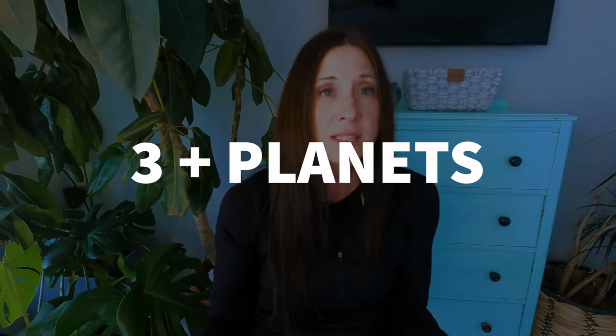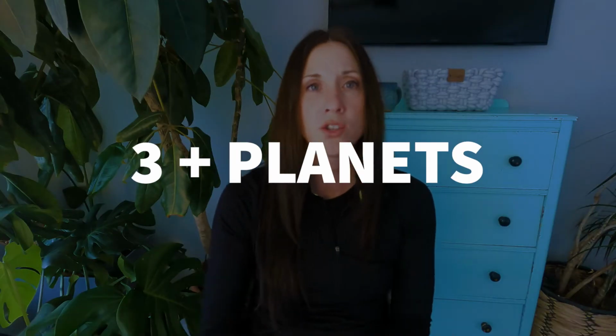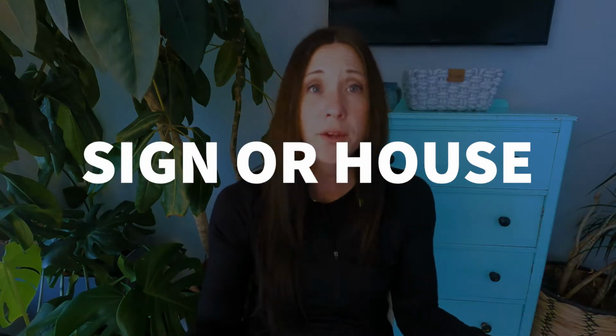If you have something that looks like this in your chart, then you, my friend, have a stellium. A stellium is just a group of 3 or more planets all hanging out together in one sign or one house. Think of this like an energy bomb dropped in one spot in your natal chart. Obviously, this is going to be important.